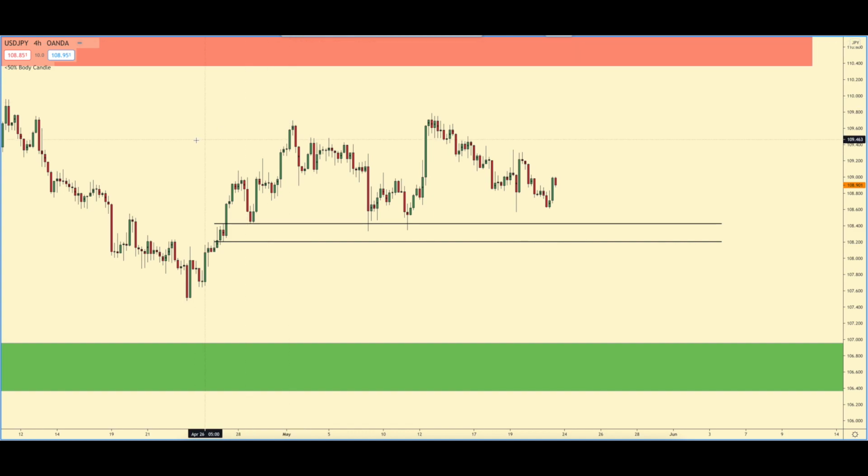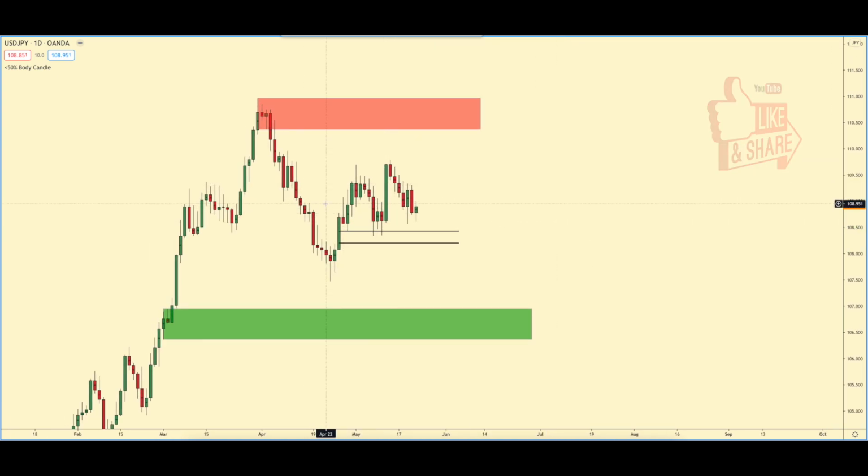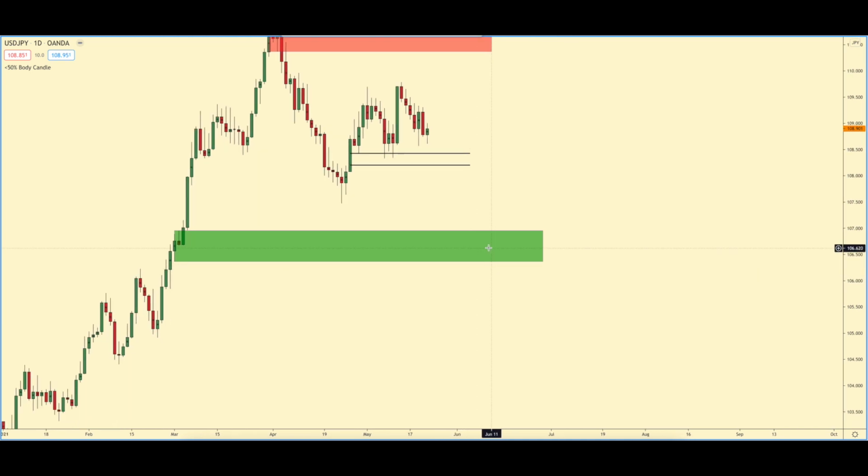So if you're on the 4-hour chart, price is clearly ranging, nothing that I like to trade in. So I would be waiting for at least this to be removed if you want to go in short. I'm personally not going to be shorting the US dollar at all on this pair. I just don't like it. It hasn't even been on my radar whatsoever. Gonna have to wait for this daily demand down here to be removed to look to get into short.